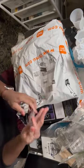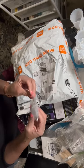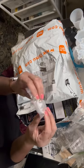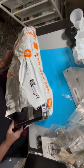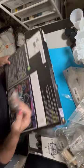What else is in there? Oh, these are some more of those snow globe ones, but the super tiny ones. Yeah, these are super tiny. They're cute. Little baby snow globes. Neat. All right. Oh, there's something else in there. That's it for that. I'll save that for last.